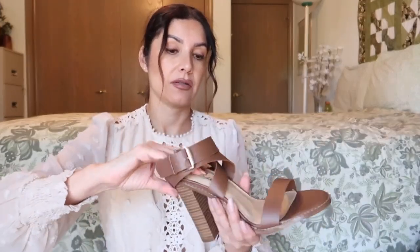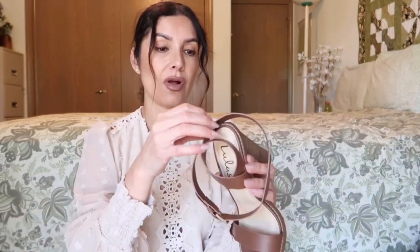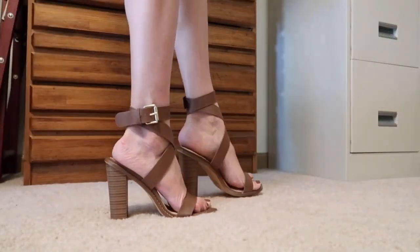And they have this cushion here, which I love because we need this, right? We need comfortable shoes, otherwise it will be a pain and I don't like to suffer. These ones are 7.5 and they are true to size, guys. And they are amazingly comfortable. I highly recommend these ones. They're perfect for transition from summer to fall as well because they have this tan color.